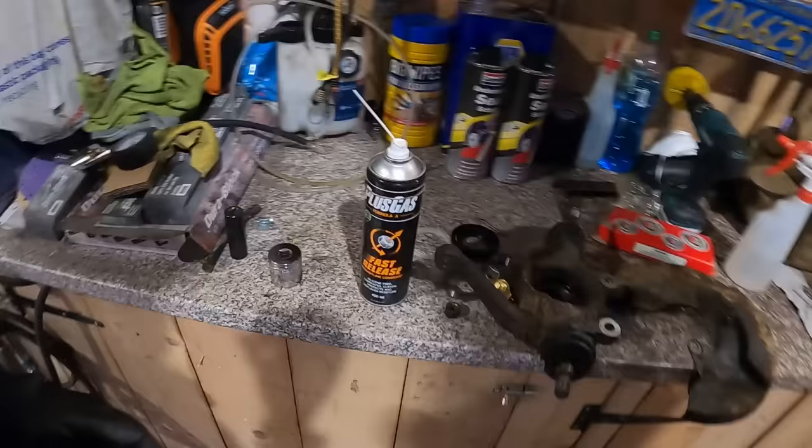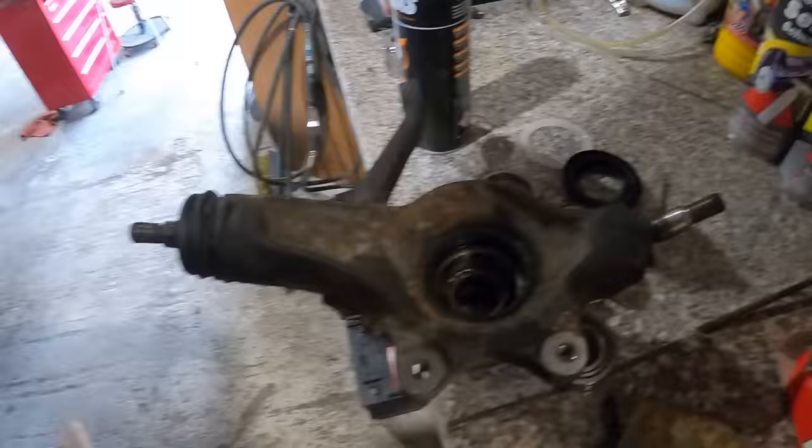What's that noise? It's very windy here today. Right, so I'm going to swap all these bits out now. It's going to be a bit of a nightmare. Let's go.